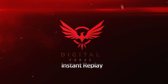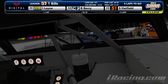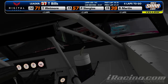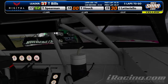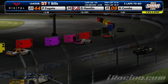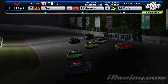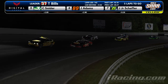We take one more look at this. Go on board with Ty Spearman. You get to see how fast everything can get chaotic in front of you. So Spearman, Hamlin, and Letterillo down on pit road. So it's 8 laps to go when the pace car came out.